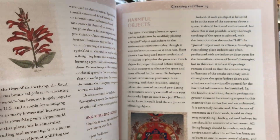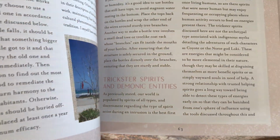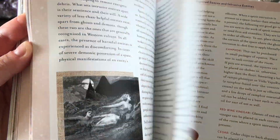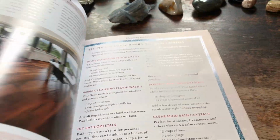It's not snobby. It's not a snobby read. It's not an overly technical read. It doesn't think too highly of itself. It's just very succinct information, and that is the kind of thing that I'm quite drawn to, and it's got such a great selection of techniques, little rituals, information here.